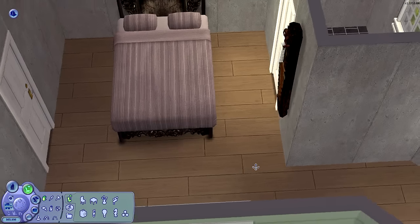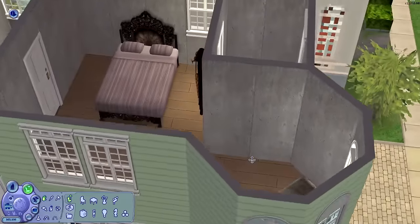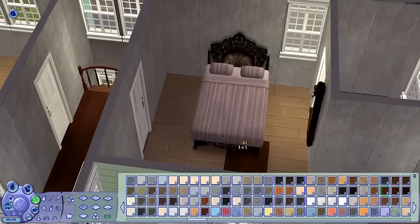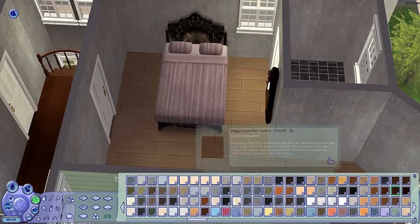Okay, this rug set is a part of... well, it doesn't say. Darn it. I'm so sorry. This is a rug set that came from TSR and has just a ton of recolors. You'll know it because it came with many different rug sizes, like any from 2x3 all the way up.